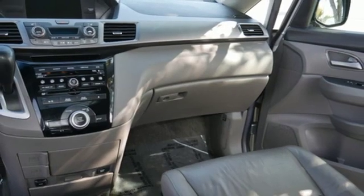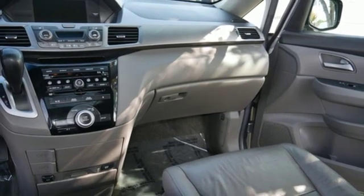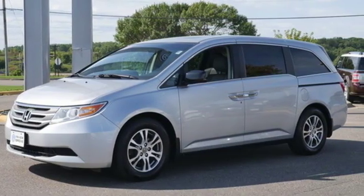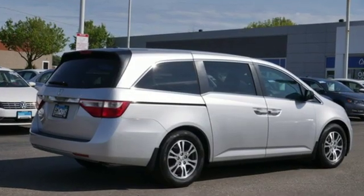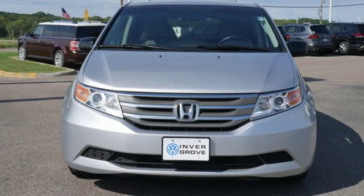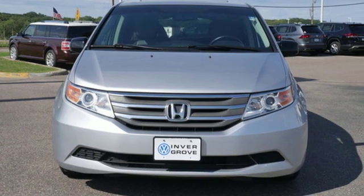Of the Odyssey's interior, Popular Mechanics describes it as astonishingly comfortable, very versatile, and exceptionally high quality. Honda's created some of the most admired vehicles on the planet. Someone is going to drive this fantastic vehicle off the lot. It should be you. Test drive it today.